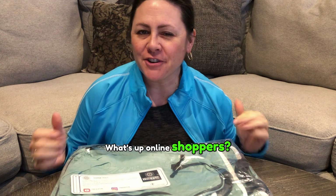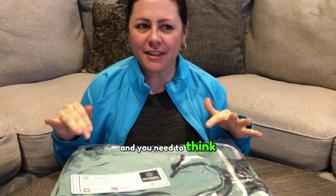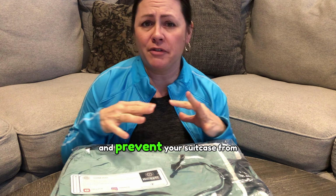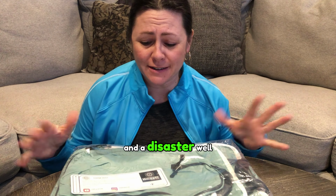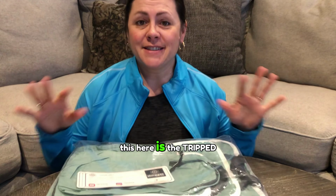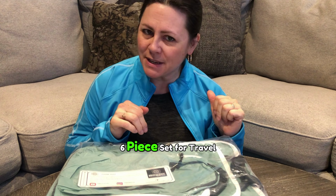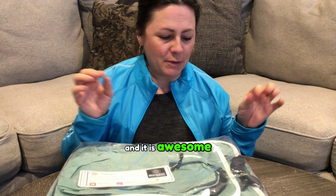What's up, online shoppers? Are you going on a trip and you need to think of a way to organize all of your clothes and keep them separate and prevent your suitcase from being a mess and a disaster? Well, this here is the Tripped Extra Large Compression Packing Cubes 6-piece set for travel, and it is awesome. Now let's open them up.